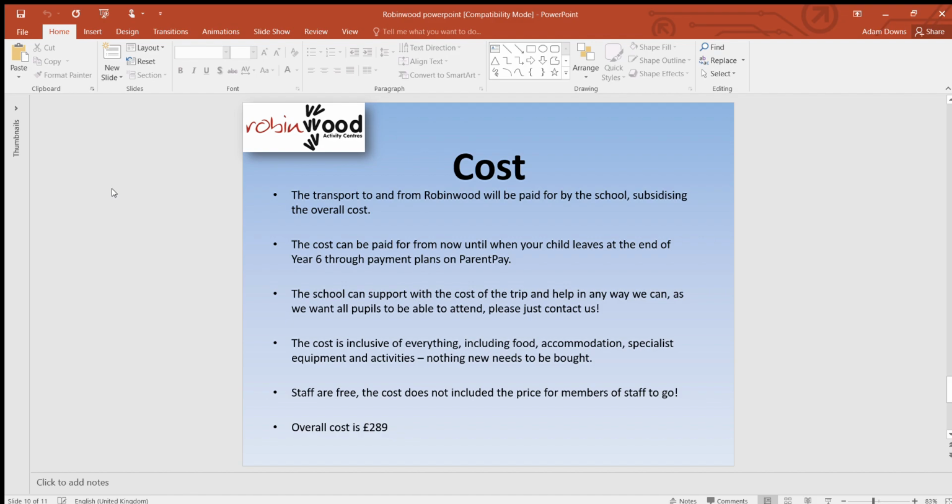We do just ask that we have some deposits paid, so we know who is going. Ideally, we want everyone to be able to go, but we'd like for the deposit to be paid before the 1st of January, just to secure your place, so that we know the numbers that we have for the trip. And the deposit is £25, which you're able to pay on parent pay before the 1st of January, please, and then we'll go from there.